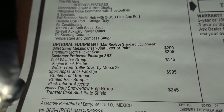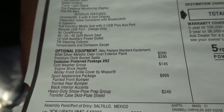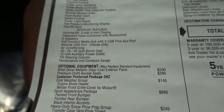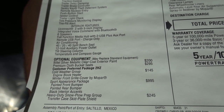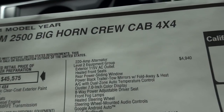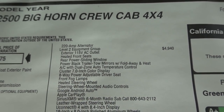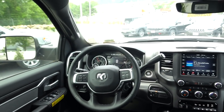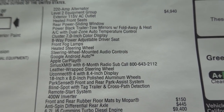Billet silver, $200. Has the bucket seats up front, cold weather, sport appearance gives it that painted bumpers and grill, heavy duty snowplow prep, continues up here with a 220 amp alternator. This has a level 2 equipment group, guys. So this truck does have the 7-inch cluster right there, and it does have dual climate control, so just keep that in mind. So that's a good option to have if you want those features.